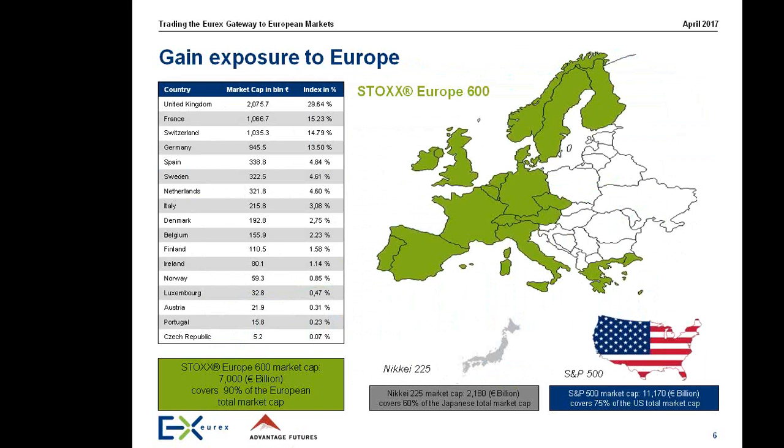So why look at the Stocks Europe 600? And what you're looking at on the slide, on the left, you can see the participation of the capital markets from various countries, which we're going to talk about, and the regional areas that we're covering.